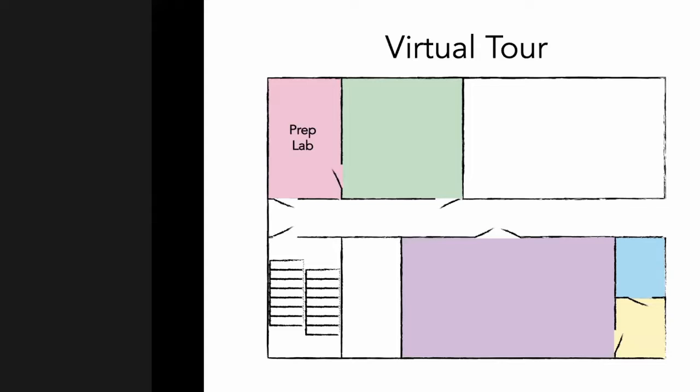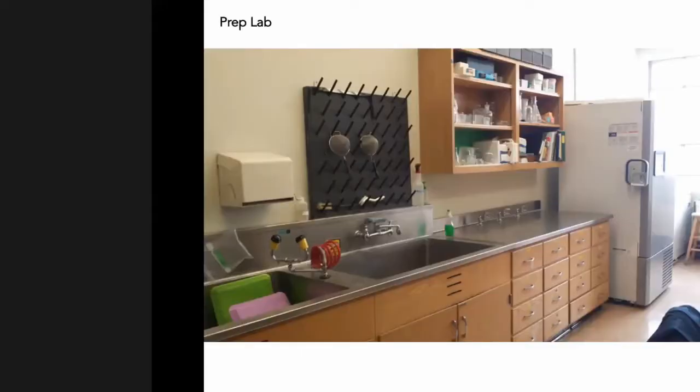Right next door to the skull storage room is our prep lab. And the prep lab hasn't changed very much. Actually, the major change is this freezer that you see right there. That's a -80 Celsius freezer, which is a lab grade freezer for storing all of our DNA and tissue samples from the specimens we collect.